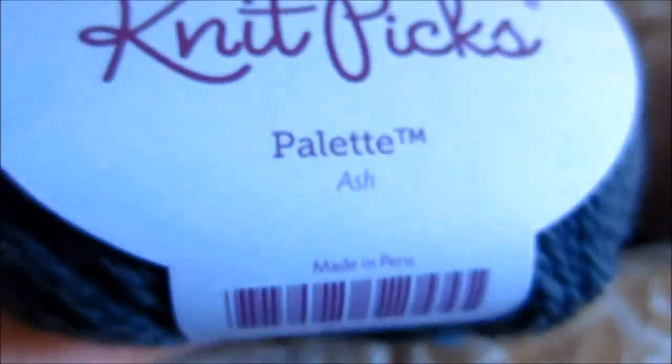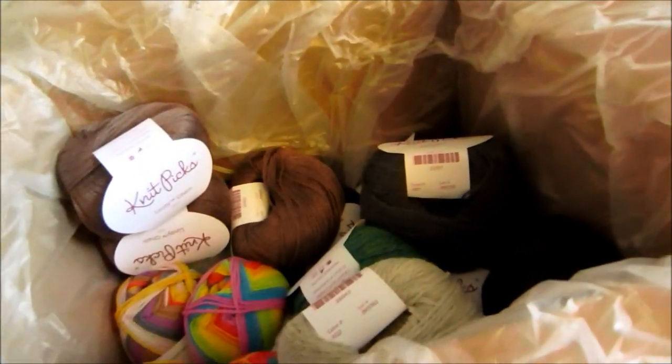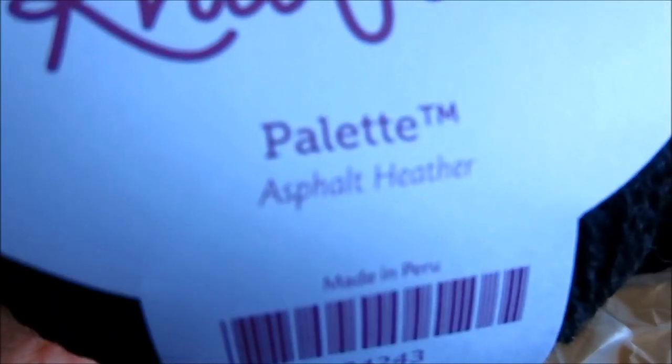And I got some darker grays too. This is Ash. On my viewfinder it looks kind of blue for some reason, but it is gray. Like a medium gray. It's not super dark, but it's a good gray. It's kind of like the color that I painted my shed. This is Asphalt Heather. It looks black on my viewfinder and in this lighting, but it is a very, very dark gray, almost black. It sort of looks like asphalt, but it is a heather colorway, so it has some variation in it as well.